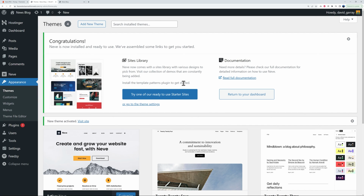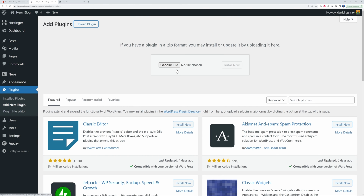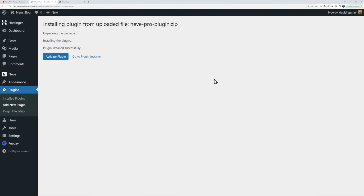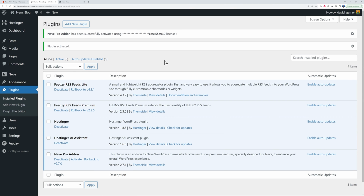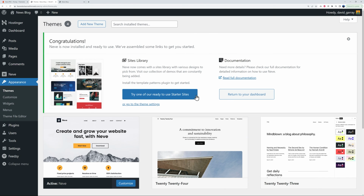And now we are going to install the Pro plugin as well. So we go to Plugins and then Add New Plugin, Upload Plugin, Choose File and select the Neve Pro plugin right here. Okay. So Open, Install and then Activate Plugin. Very good. So that's done now. And now we can go back to Appearance, Themes. And right here on top, as you can see, we can discover the site library. So try one of our ready-to-use starter sites. So let's click on this.